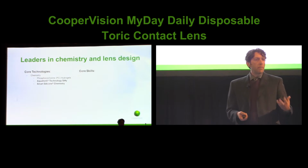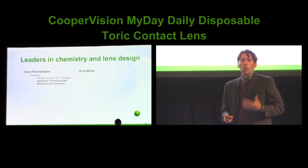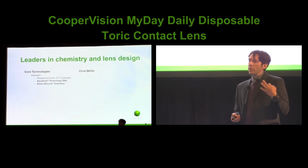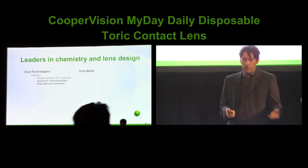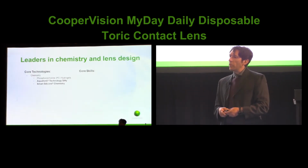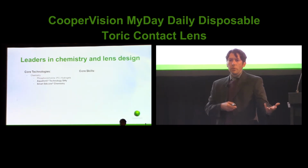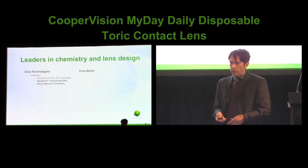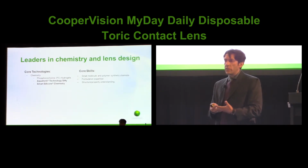Then it became apparent the value of silicone hydrogel materials for ocular health. And so we developed unique materials utilizing Aquaform technology in the case of Biofinity and Smart Silicone chemistry in the case of MyDay that really enabled us to make lenses that solve some of the compromises of other silicone hydrogel materials. And so to do that, we had to utilize our core skills.